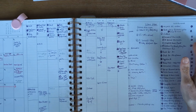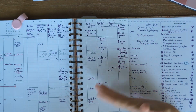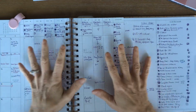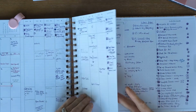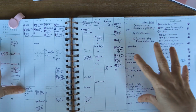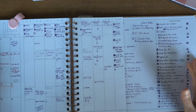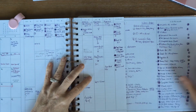The first thing you're going to see is a huge difference between previous videos and this month: it's in pen. Everything is in pen. I don't think I have anything, maybe 1 or 2 things, in pencil. This has been the month where I did a total change to starting to use erasable pens. In my house, I have pencils and have been using pencils for over 20 years in planners. Every room has a drawer with a pencil in it, so it's easy to grab those pencils.